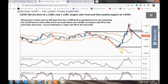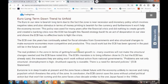Before I leave the euro, I mentioned it last week: if you're a euro bear, trade the proxies or euro correlated currencies, because they did really well last week, and they still offer fantastic risk to reward. We'll come to them a little bit later, but let's go to the next pair, British pound.